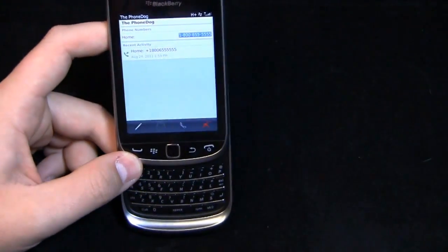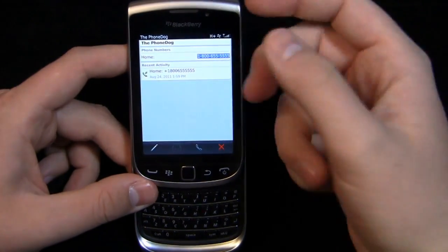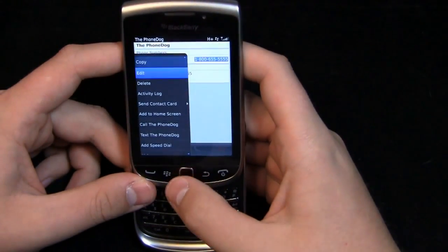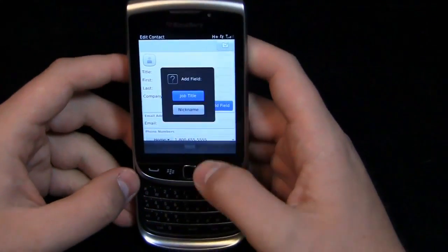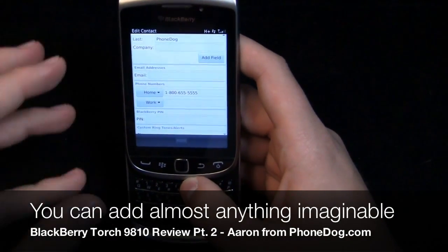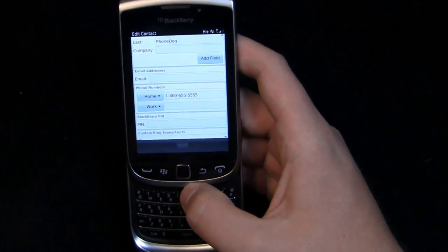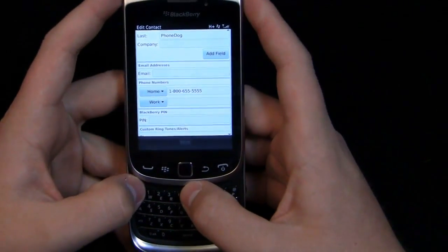So recent activity, it always brings up recent activity, so it's going to show text messages, phone calls, things of that nature. And then the phone dog, I can go in here and edit just so you can see the fields that I have as options. I can add a picture, I can do a title, company, I can add some fields here, job title, nickname. And so it's a well-done interface, and it's definitely, you know, RIM's always done a great job on the BlackBerry devices with personal information management. And this is no exception. BlackBerry 7 still does a great job.